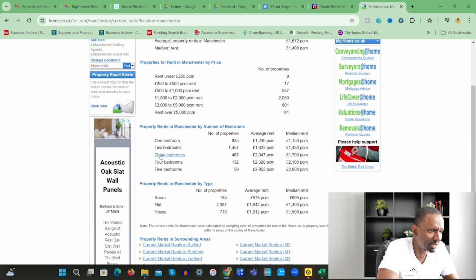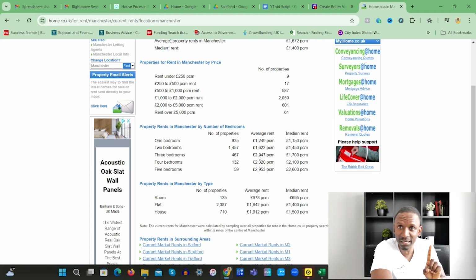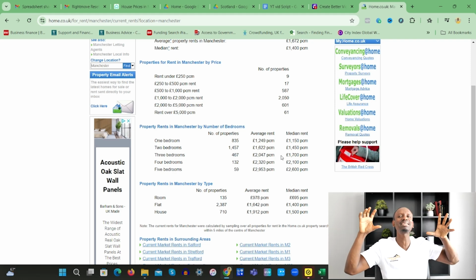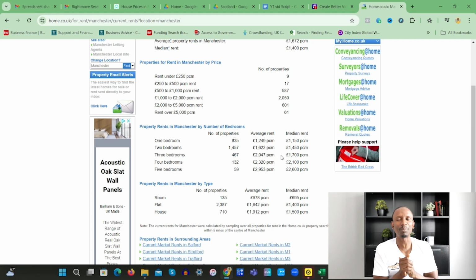So let's look at this. Our property was a 3-bedroom house. So a 3-bedroom house is being rented between £1,700 and £2,047 a month. Hello, that is a massive rent in Manchester as well. We're not talking about London here, we're talking about Manchester. It's £1,700 to £2,047. We're not going to go too high, we're not going to go too low.